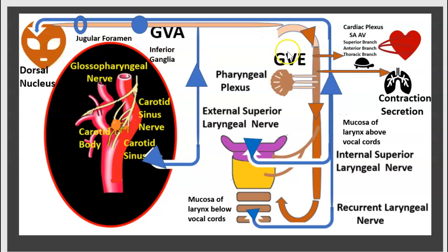On the other hand, GVA fiber coming from dorsal nucleus go to the cardiac plexus, which is formed by superior branch, inferior branch, and thoracic branch, to slow down the rhythm of the heart. Fiber coming as GVA fiber to the lung for contraction and secretion, and fiber coming to the mucosa of larynx above vocal cord from the internal superior laryngeal nerve. And the fiber coming from the recurrent nerve to the mucosa of larynx below vocal cord.